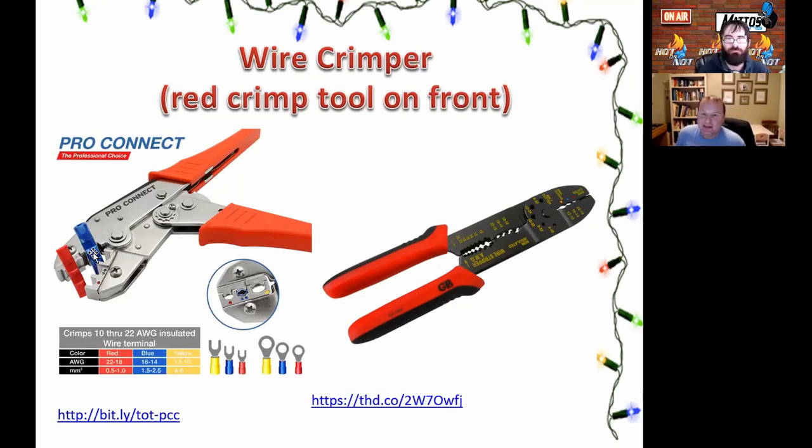I mean, yeah, it has wire stripping on it. It can do wire stripping, but use the other ones. Yeah. This is better for crimping. Definitely.